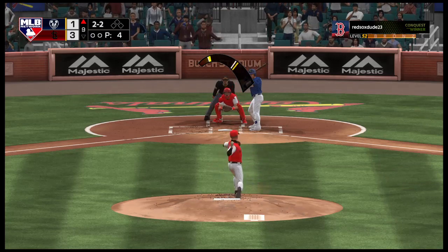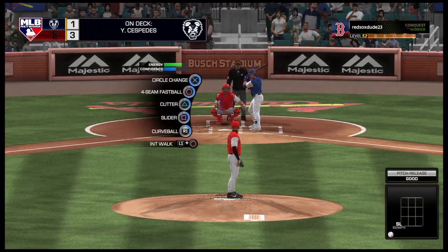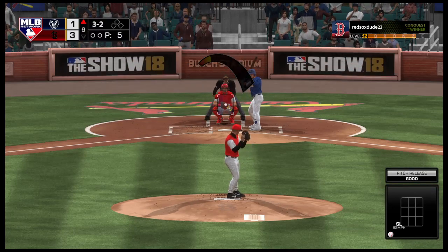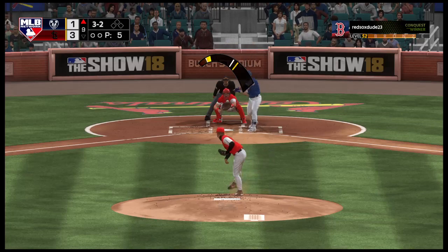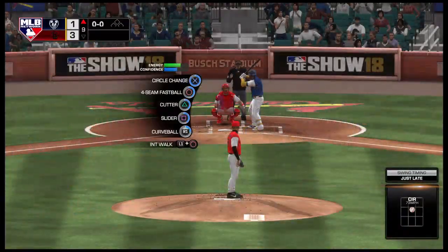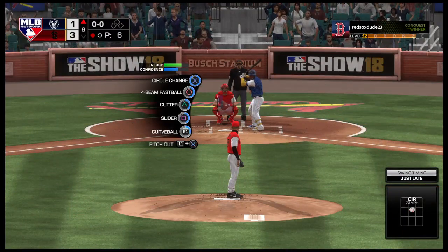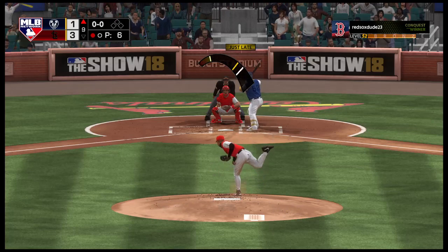Here now the 2-2 is taken, ball 3. And in a 2-run game right here, you really don't want to walk the leadoff guy to start an inning. You've got to keep that tying run in the on-deck circle as long as you can. And he takes something off there as this is swung on and missed, and there's 1 gone here in the ninth. He's set. Here it comes.